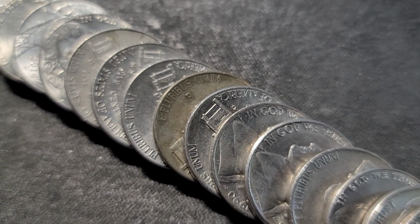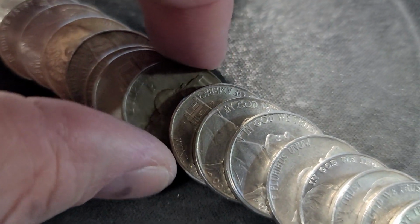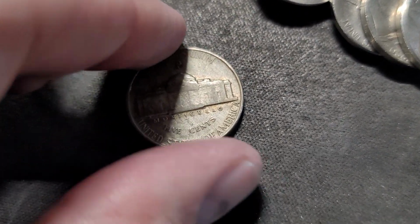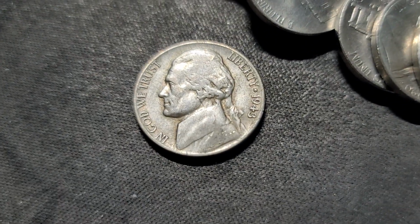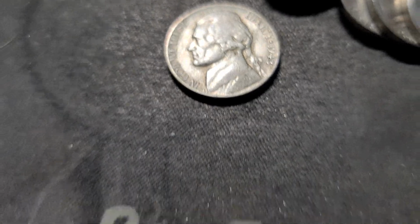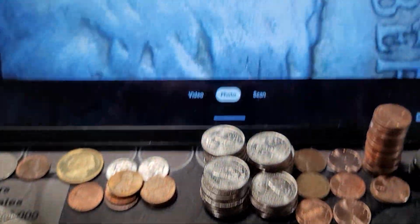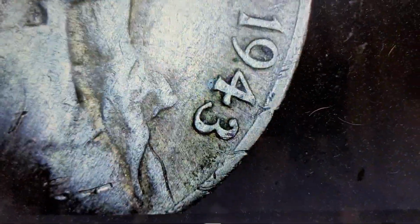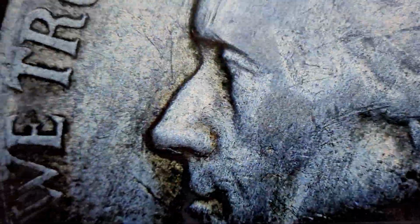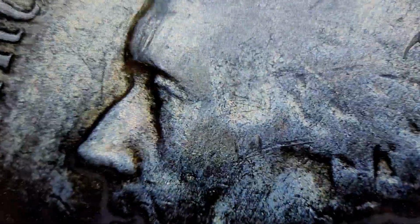I have not looked at it yet. I just know it's a Philly mint. Let's take a look at it together. 1943, so we can check this one for the 3/2 or the double die, which probably won't happen. They're fairly uncommon. I don't see it there. I don't see the double die.